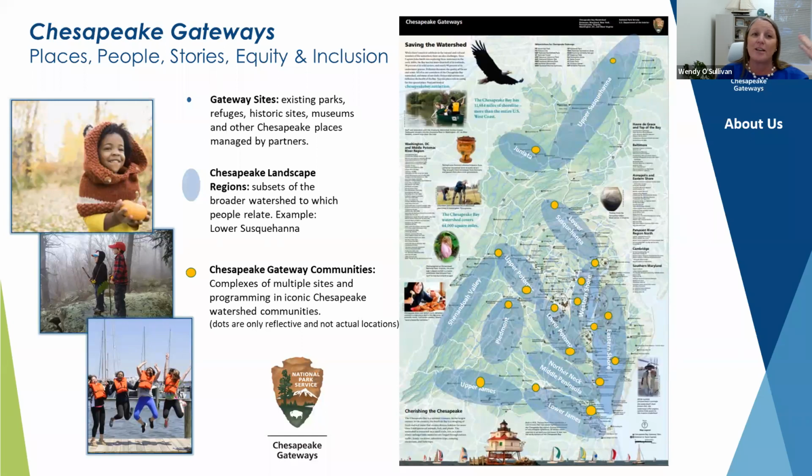So people that are in the upper parts of the watershed, or the far western parts of the watershed, might not directly align with the Chesapeake. They align more purposely with their riverways and with their regions. So the upper Susquehanna or the lower James. And so that map is showing that as well. And then another piece that we're beginning to focus around is the idea of Chesapeake Gateway communities. So bringing support at a community scale is something that's coming forward from our office next year and arcing forward. Next slide.